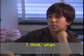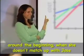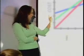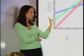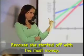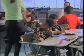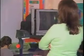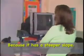Same people. Melissa? I think when around the beginning when she was about to match up with Jose. Okay. From the beginning until she matches with Jose. That's right. Okay. Why does she have the most money in the very beginning? Because she started out with the most money. She started with the most money. Very good. Now, which graph was the steepest? Which graph was the steepest? What do you think, Elizabeth? Okay, why is Marcus's the steepest? Because it has a steeper slope.